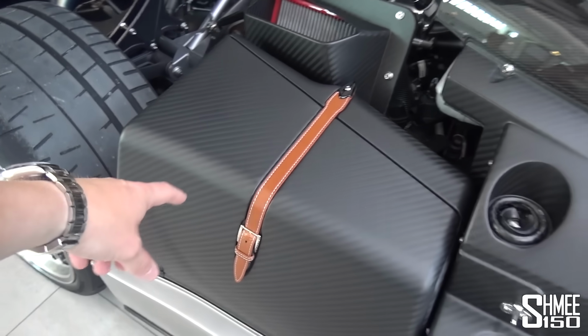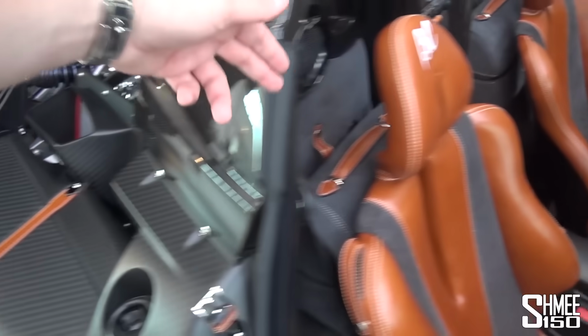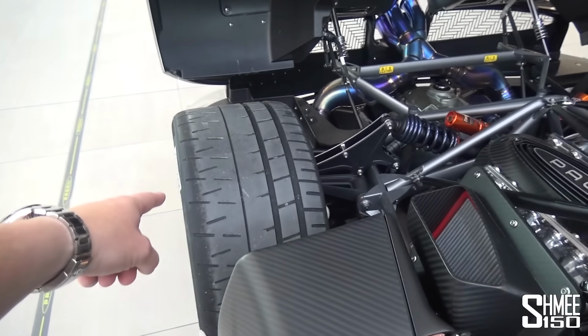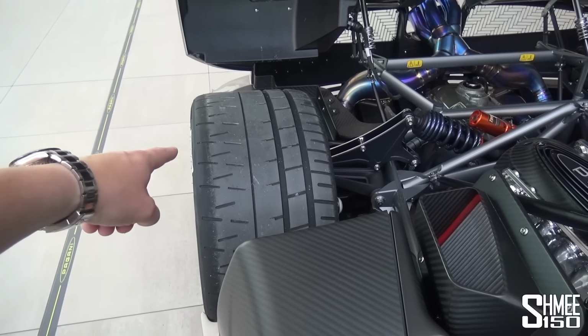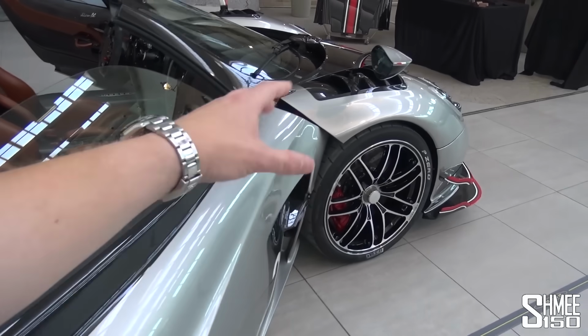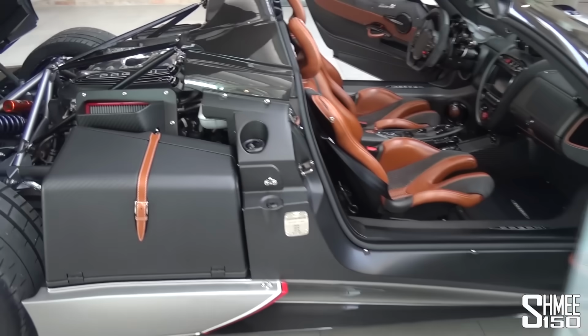These are the storage compartments, one on each side, where you can get the fitted luggage. It also fits just behind the seats. Everything about it is a masterpiece. Look at the width of those tyres. 355 section tyres at the rear, gigantic things, 265 at the front, slightly wider than on the Roadster before.